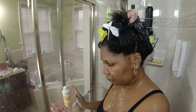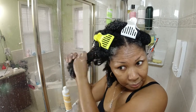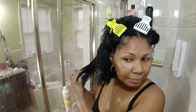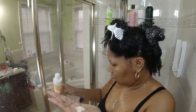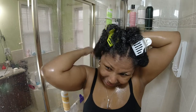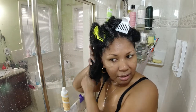Last section. Yeah, I can tell that for me, this conditioner is not my favorite as of right now. In this case, the actual deep conditioner felt better on my hair. This is making my hair feel a little strengthening.